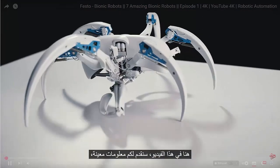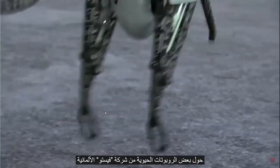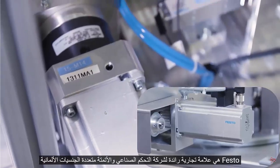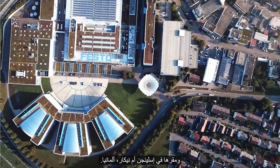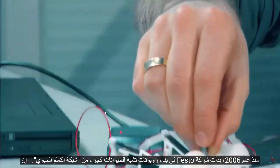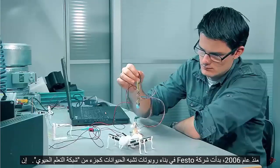Here in this video, certain information will be brought to you about some bionic robots from the German company Festo that act like animals. Festo is a top brand of German multinational industrial control and automation company based in Esslingen am Neckar, Germany. Since 2006, Festo has been building animal-like robots as part of its Bionic Learning Network.